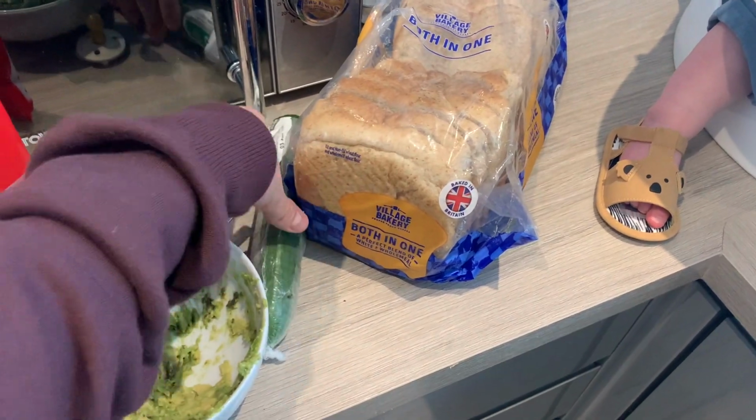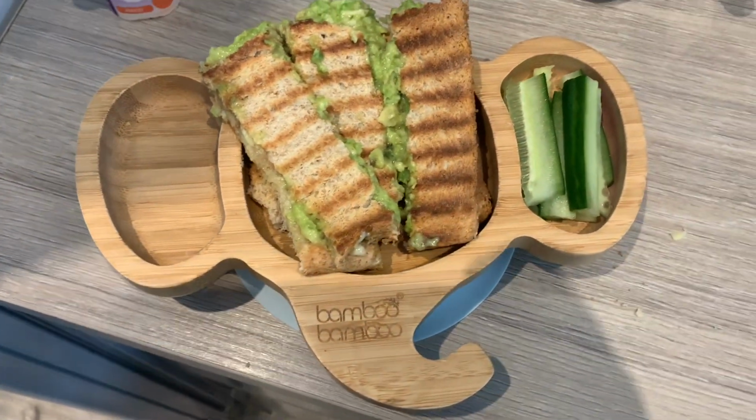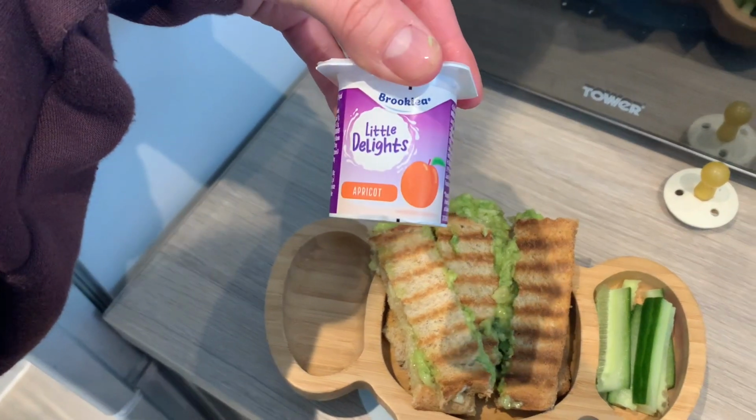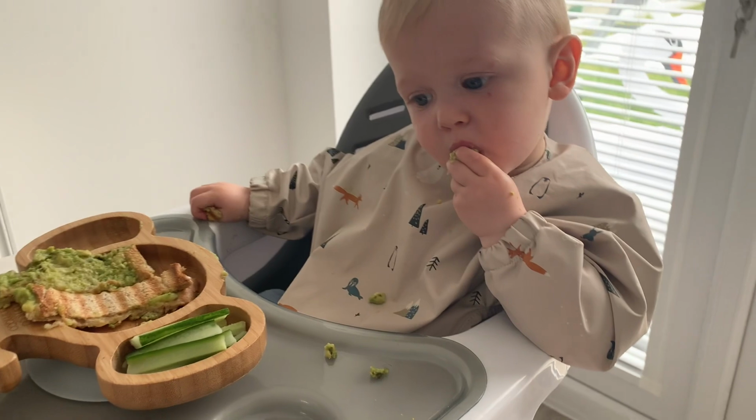He absolutely loves toasties. They're one of his favourite lunches. So I either do grated cheese with grated carrot or grated cheese with mashed avocado. And like I said, it's one of his absolute faves. And then he's got some cucumber sticks on the side and one of these little Petit Filous yogurts for afterwards.